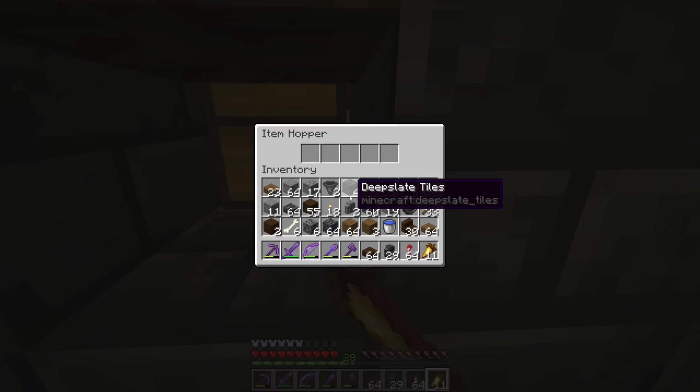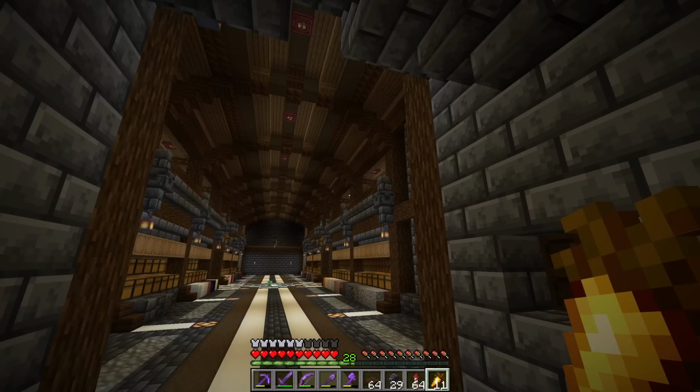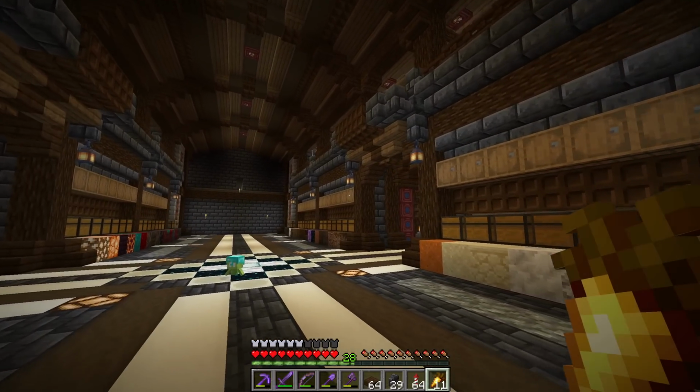is I brought this back to one hopper. So this system will unload at exactly one hopper's speed because I don't want it to overflow a hopper and miss stuff.